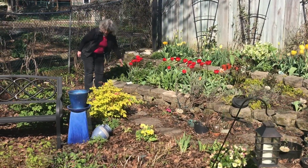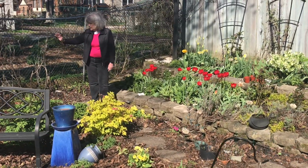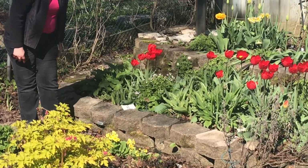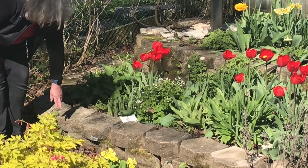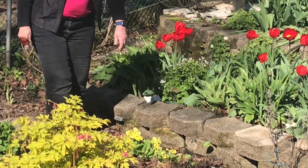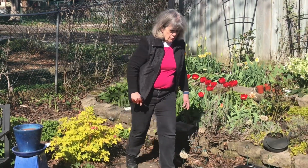This one's white Brunnera, and I've got a couple more, this one as well. The Solomon's seal is coming up. And this is the other little Trillium that self-seeded itself. So I'll leave it for a while and then I may bring it back over to its original group.